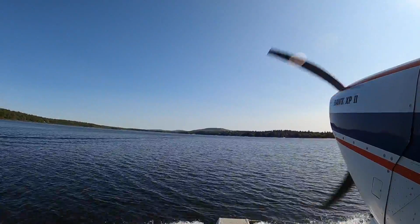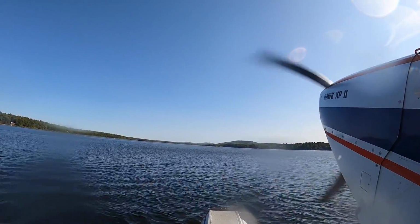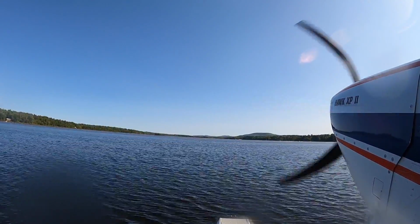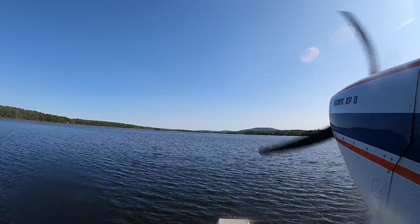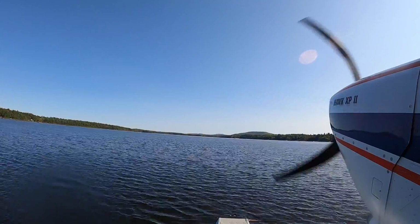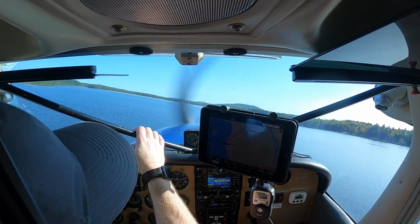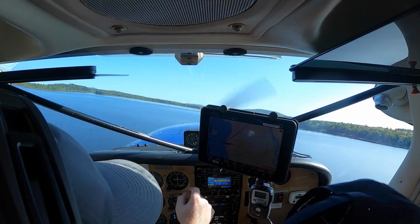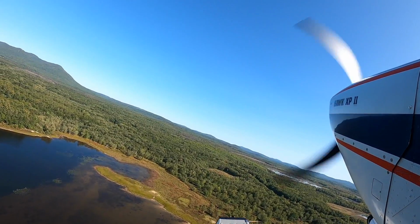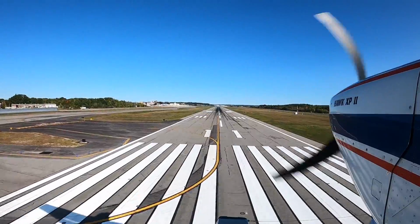Here we are taking off again. Pretty much heading directly away from that beach into the wind. And then here we are landing right back at Portland.